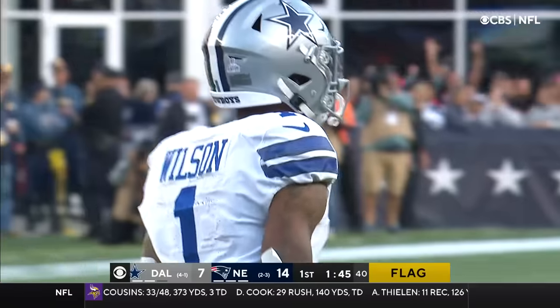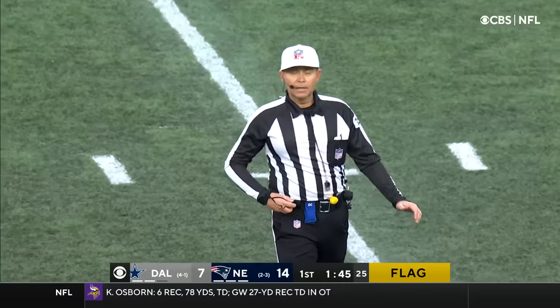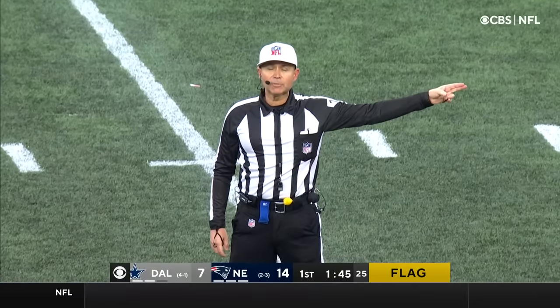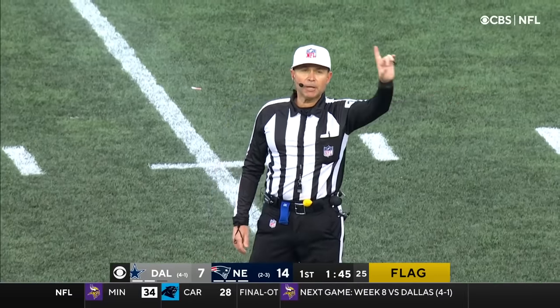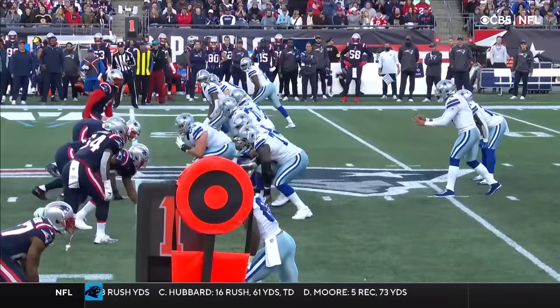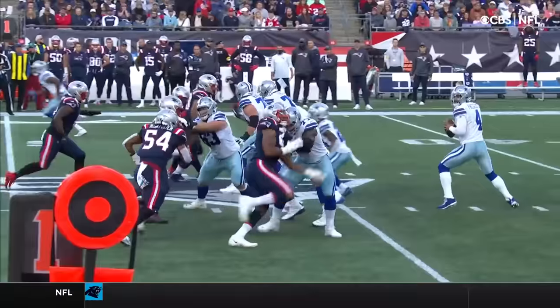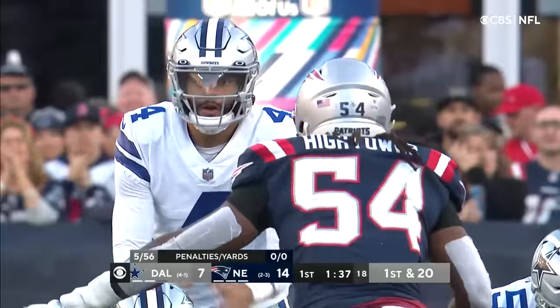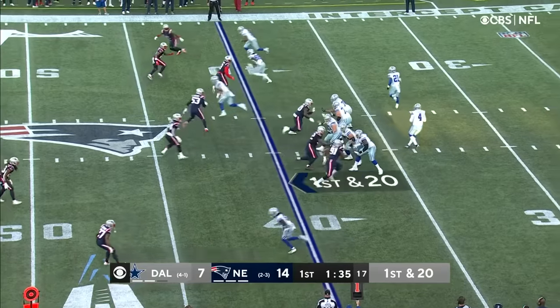Tumbles down at the 5-yard line. I think it's going to be the same thing. Tyron Smith, 77. Hands to the face. Offense, number 77. 10-yard penalty. Still 1st down. Yes, we saw it. 77 right here on the side. Oh, he grabs him by the neck right there. Now they've got a 1st and 20.